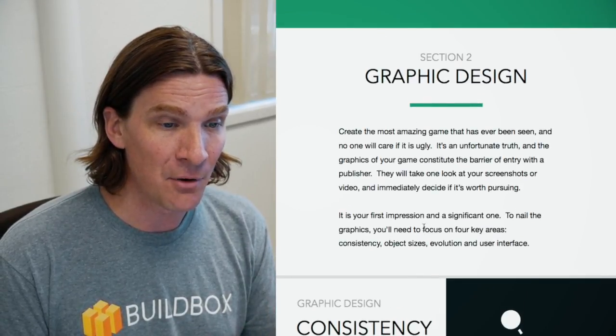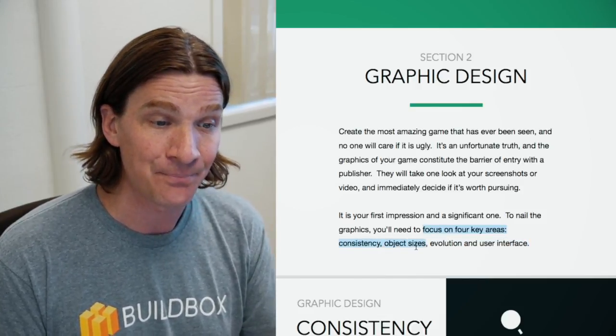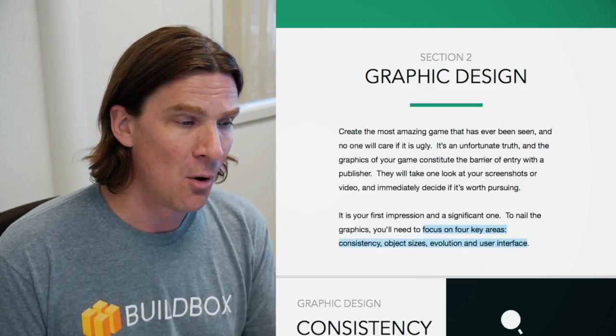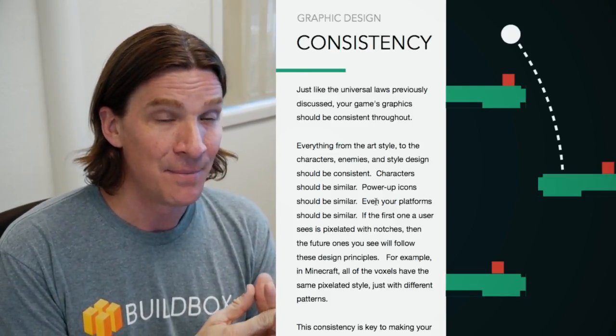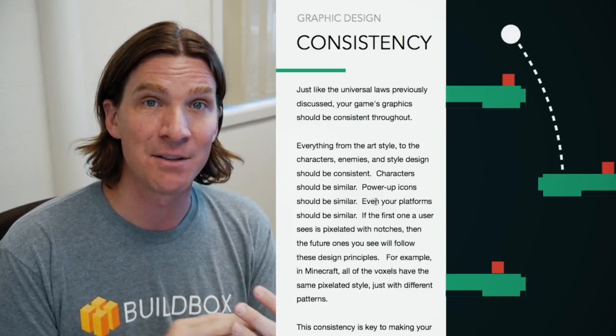Now, in this section, we're going to focus on 4 key areas, as you can see here: consistency, object sizes, evolution, and user interface. What does it mean? Let's start with consistency. So just like universal laws that we previously discussed in the game design section, your game's graphics should be consistent throughout.